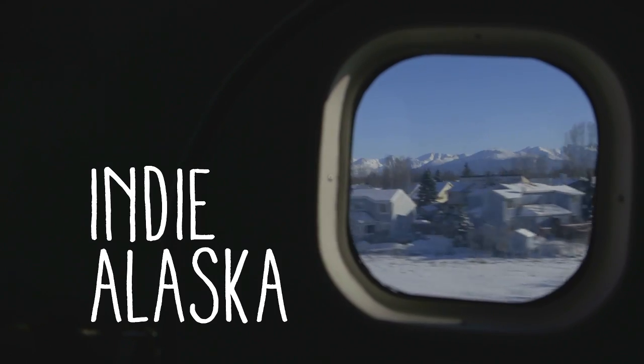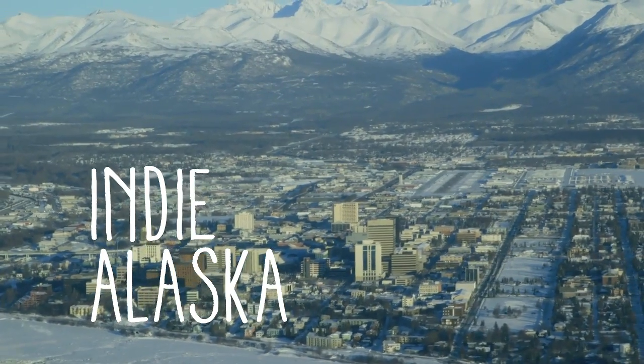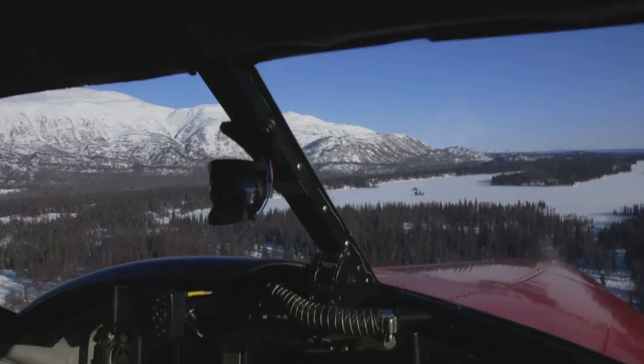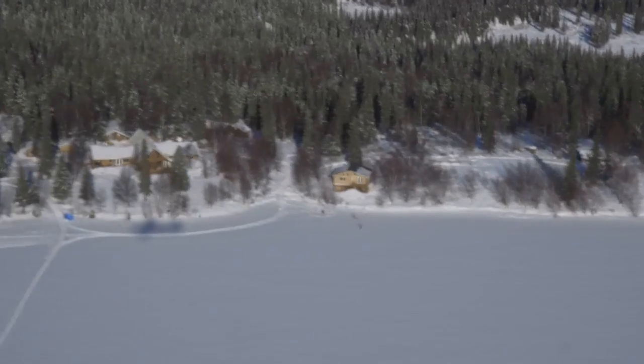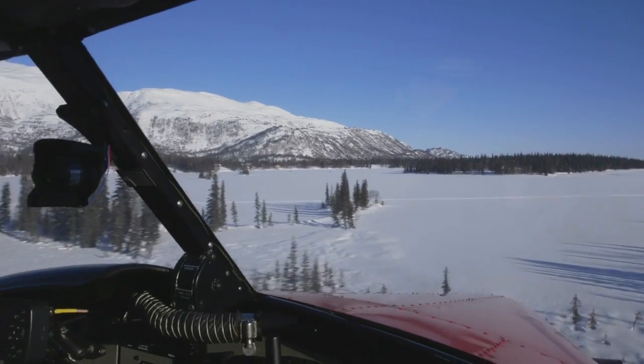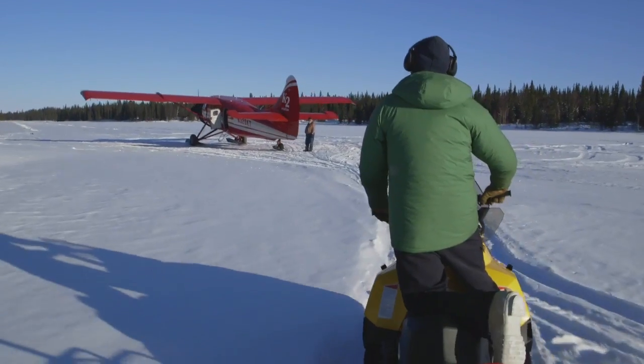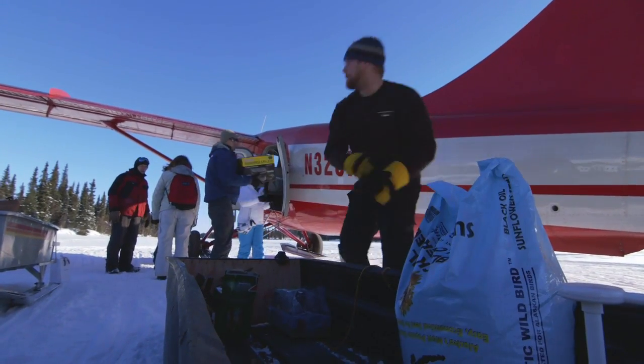Winterlake Lodge is on Finger Lake, northwest of Anchorage, about 50 minutes by bush plane. Everything at the lodge that you see has been flown in by airplane, and ordering produce and getting produce out in 20 below conditions from a 50-minute flight onto an ice-covered lake has its challenges.